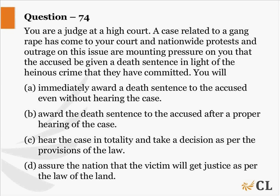This is correct, okay, that you hear the case and take a decision as per the provisions of the law. Delta says assure the nation that the victim will get justice as per the law of the land. I'm coming at C. Wait Ashok, wait, hold on, okay. Assure the nation that the victim will get justice as per the law of land. Now, look, what was the concern that you were having? The concern was that there is a mounting pressure that people are trying to exert, right? So, Charlie, it's not that Charlie is incorrect, but the thing is that in both Charlie and Delta, justice is being served, right? Ashok, yes or no? In both Charlie and Delta, justice is being served. Ashok, say yes. Okay, good.